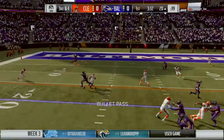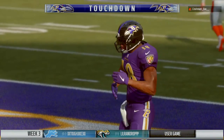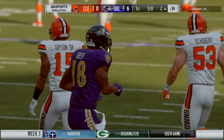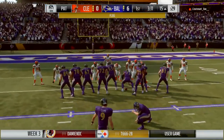Watson. This is caught. And he is into the end zone for a Baltimore touchdown. A.J. Green, his 2nd touchdown on the season. And the Ravens take it all the way down the field and score on the opening drive.